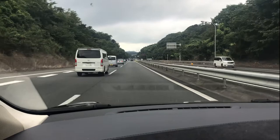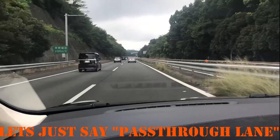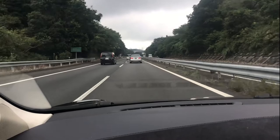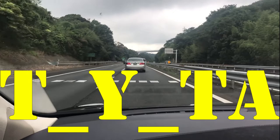Currently, we're in the right lane, so this is the faster lane. You can drive a little bit faster than 80 kilometers per hour, but it's not recommended. You don't want to get a ticket. Also, there are undercover police out here. I'm not going to say exactly the make and model because I don't want to get in trouble, but let's just say the make starts with a T and ends with an A. And they're usually in blue jumpsuits and white helmets.